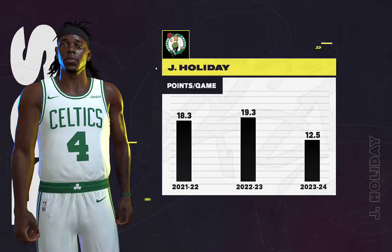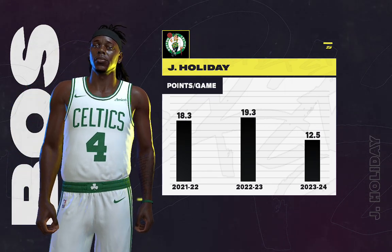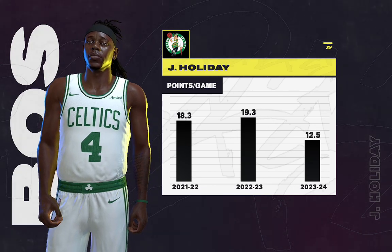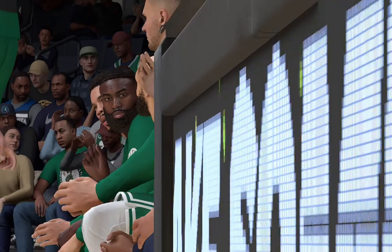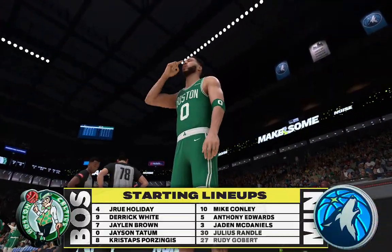And taking a broader look here at the year-over-year scoring trend for Jrue Holiday. When you look at his offensive output over the past few years, it seems like other teams have figured him out and have his number now. He's having to put in a lot more effort on the offensive end, but without producing nearly the same results.